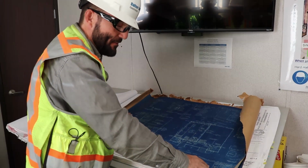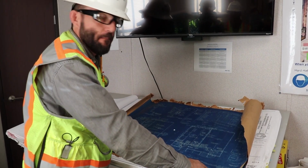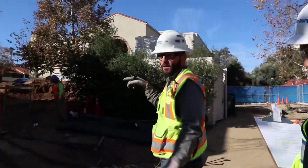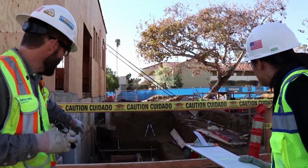So these are the documents we have from 1954 that helped us establish a basis of design. If you want to get in and take a good look at this, we'll show you how it looks out in the field. So this is the elevator pit. A new elevator is going in this location from here.